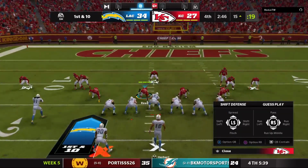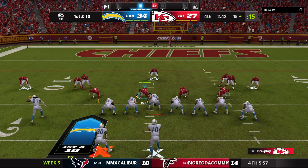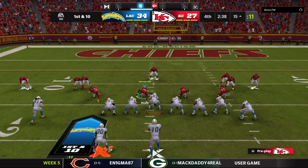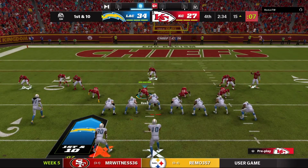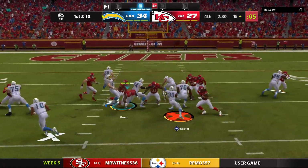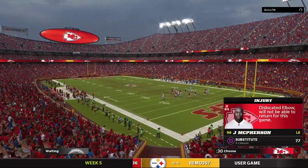A new set of downs. Clock continues to move. No better way to close out a game than to tap those mastodons you have up front and say, guys, keep pounding them. Let's keep the ball, keep their offense on the sidelines, and let's close this one out. First down, and they stick with Eckler. Nick Bolton there on the tackle.